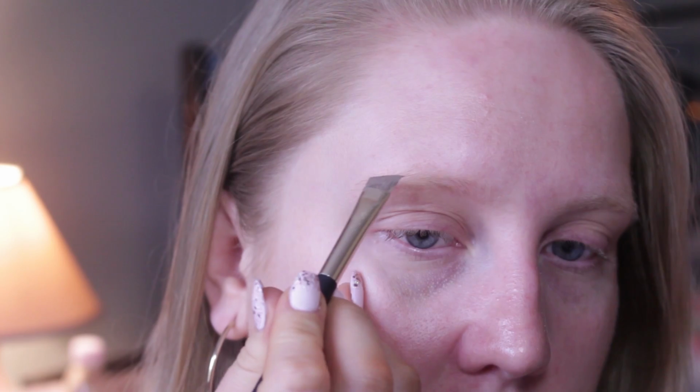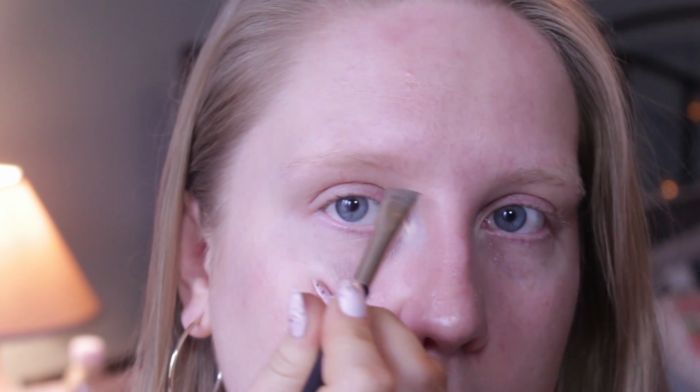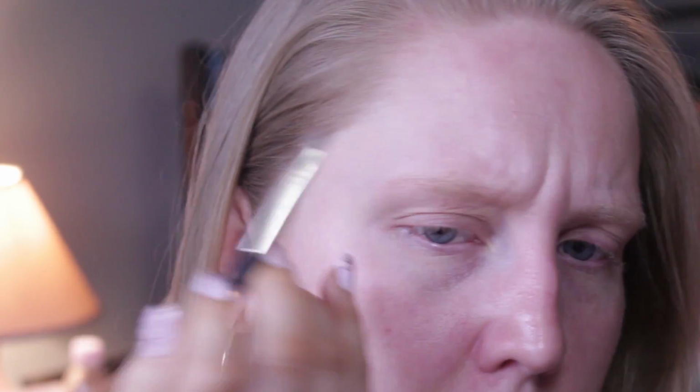Okay, we're prayed. The first thing I do, a lot of people start along the bottom first. I start on the outer top first. You may see when I'm drawing them on, I do these weird faces. I don't really know why I do it, I just do. You'll see throughout the video I'm frowning at one point and lifting them up at another.